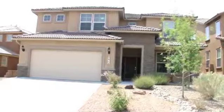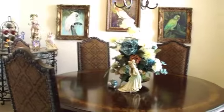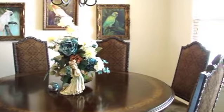This beautiful home has stone block on the front of the home. The entryway leads to an open floor plan with a formal dining room area off the entryway.